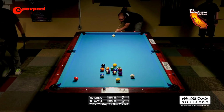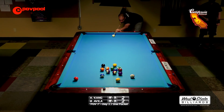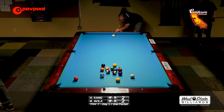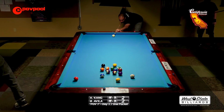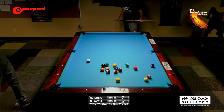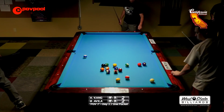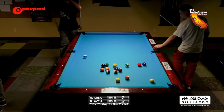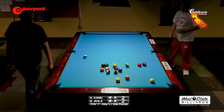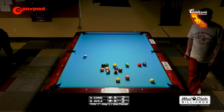Lamar's going to try and get this 3-ball out of the way. He might try and 3-rail it, but he doesn't want to leave a bank shot for Bryce. I think he's going to 3-rail the ball, go back in the stack. Ooh, do not like that shot at all. He sold out. Wow. Very risky. Yeah, that was very risky. But see how he opened up 3 balls and put them on his side, but he sold out the 1. You don't want to do that.